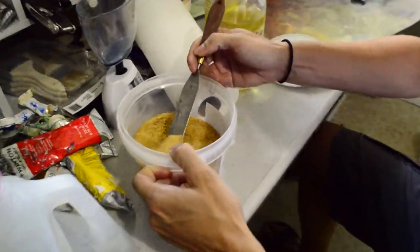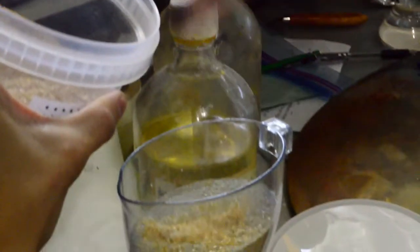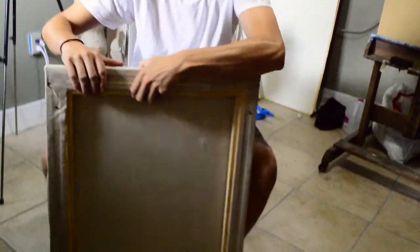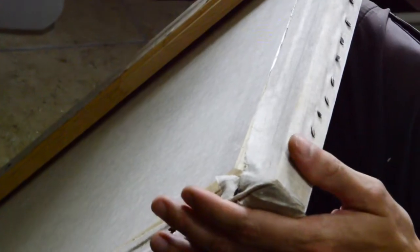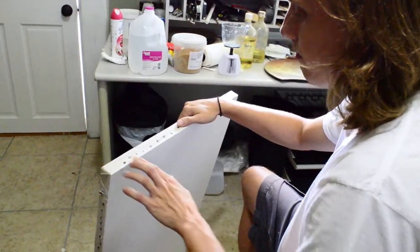Now, this is a rabbit skin. And ready to use. My canvas that I prepared, you can see the raw linen on the back. It's really important to have nice stretcher bars because your painting can twist as you stretch it. Over time it can warp. So having a sturdy frame ensures that you're gonna have a quality made canvas. I tacked this on.